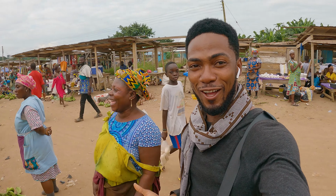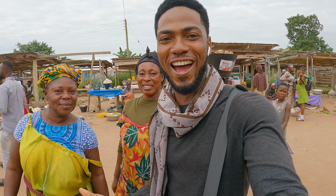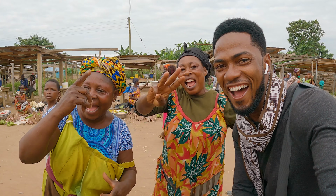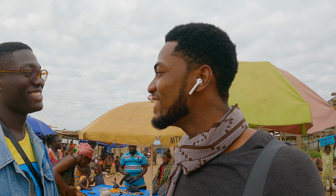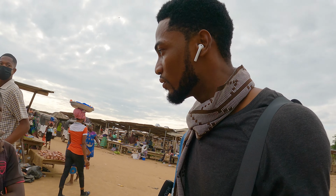So these are the lovely market women I came across, yeah. And then they just love the vibe and they just want to be in the car. Yeah. Mommy, say hi. What's the name of this place? What's the name of your town?